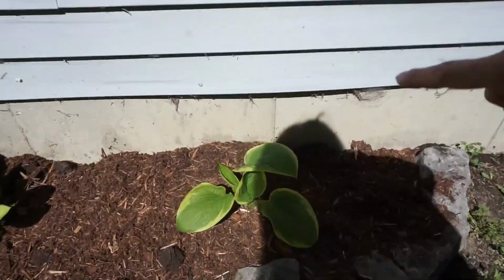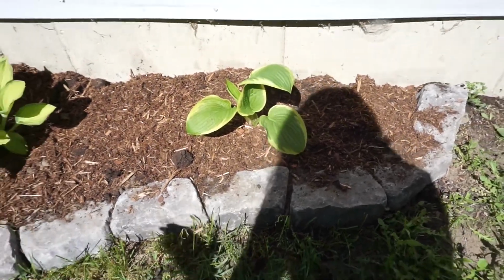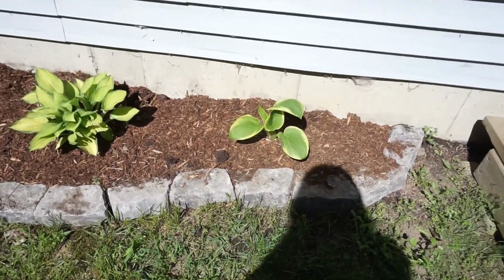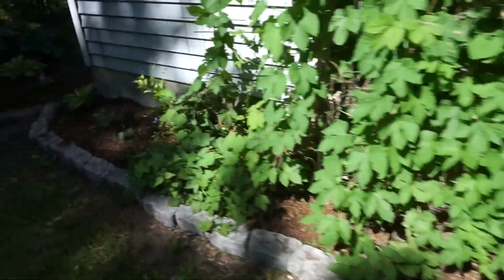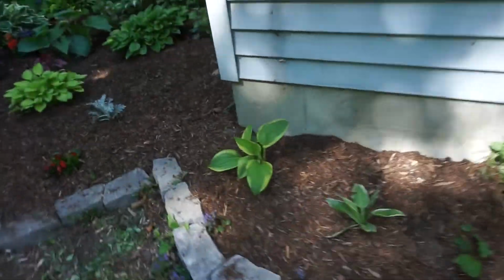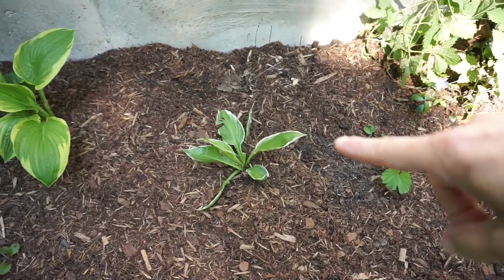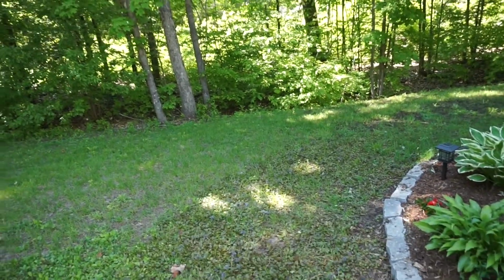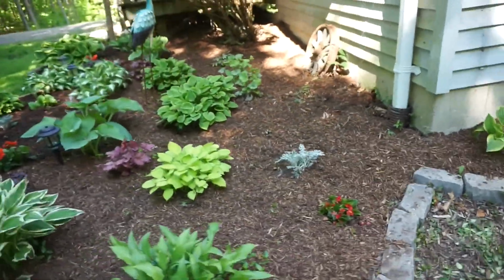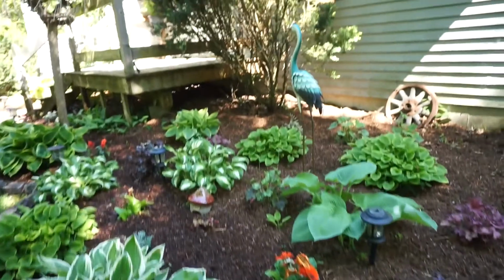Side bed, definitely a hosta that I found buried in the backyard. So stoked about that. All the mulch in there. The other hosta that I found buried. This guy I found yesterday, way off just in the edge there, randomly growing. So I moved him here. This bed is looking awesome. Again, mulch, it's all done.